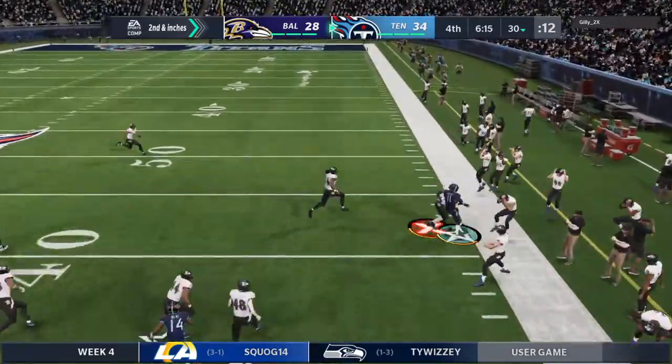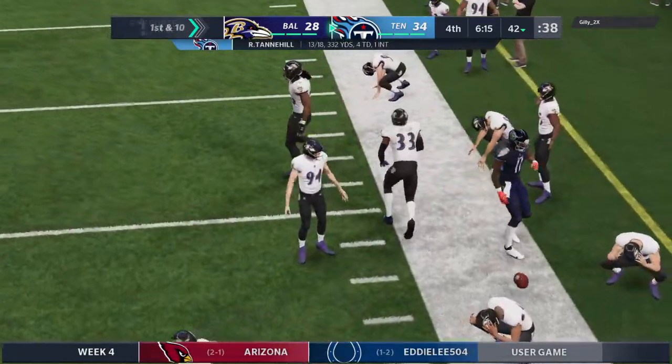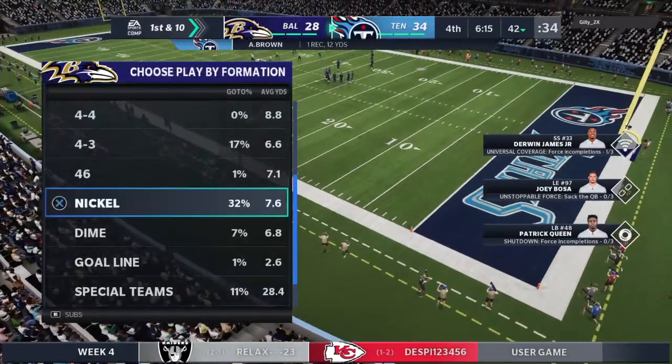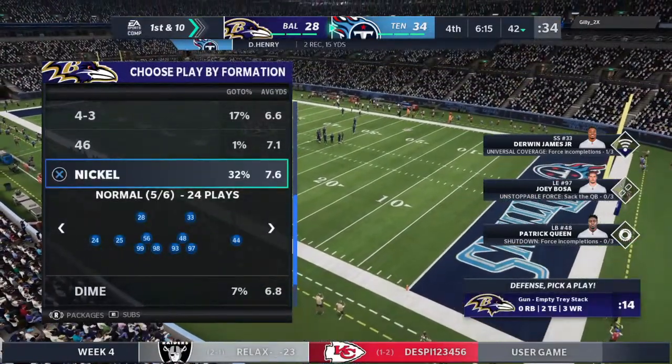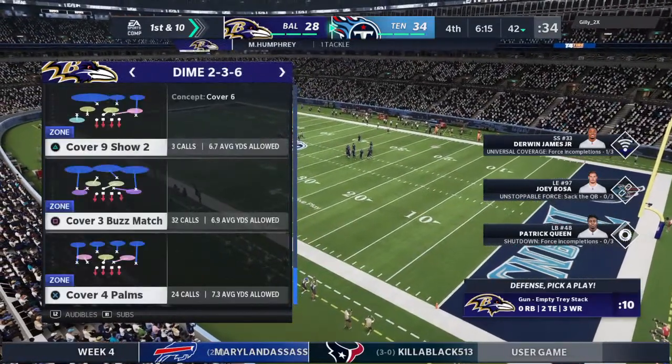Tannehill getting it out quickly to Brown. And past the 40 before he's out of bounds. 12 yards there and a first down. I don't want to make a story where there's not one, but he threw the 3 interceptions last week. Looked a little uncomfortable. He looks much more comfortable today.